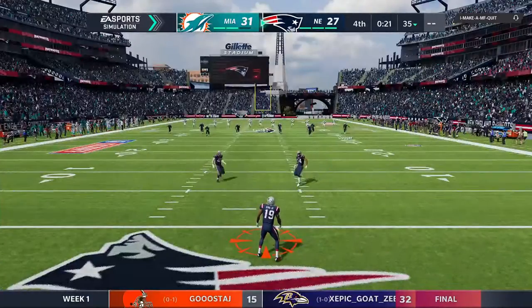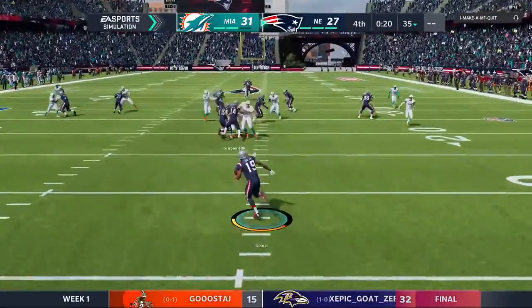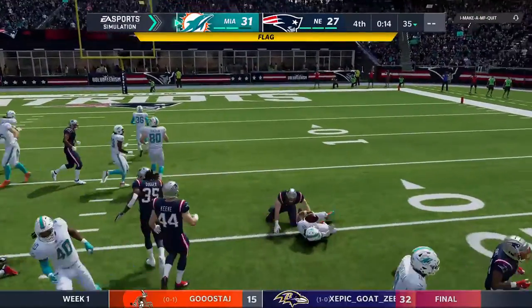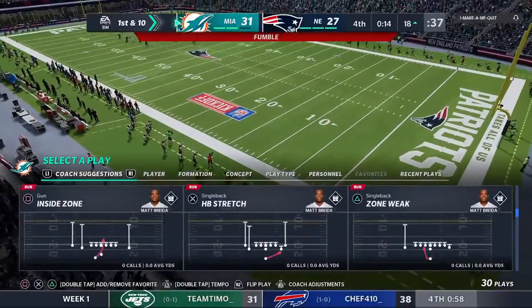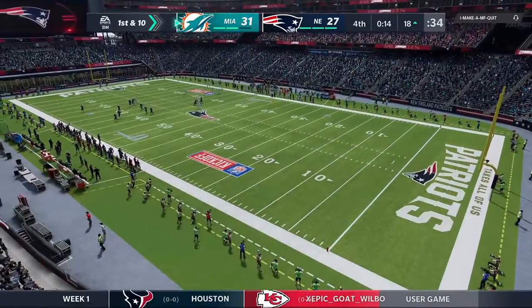I'm gonna take him. That'll be taken about a yard deep. Now on the return. Oh no, the ball is loose. And penalty markers down on the field. And they might be backing up a bit here to start the drive. So they elect to decline it. And why not? Just go ahead and let the play stand, and they'll take that.